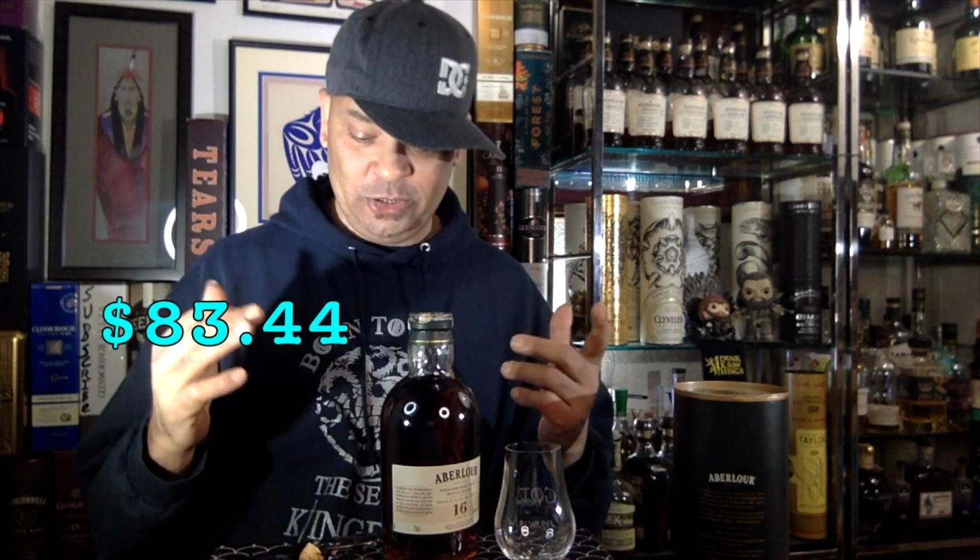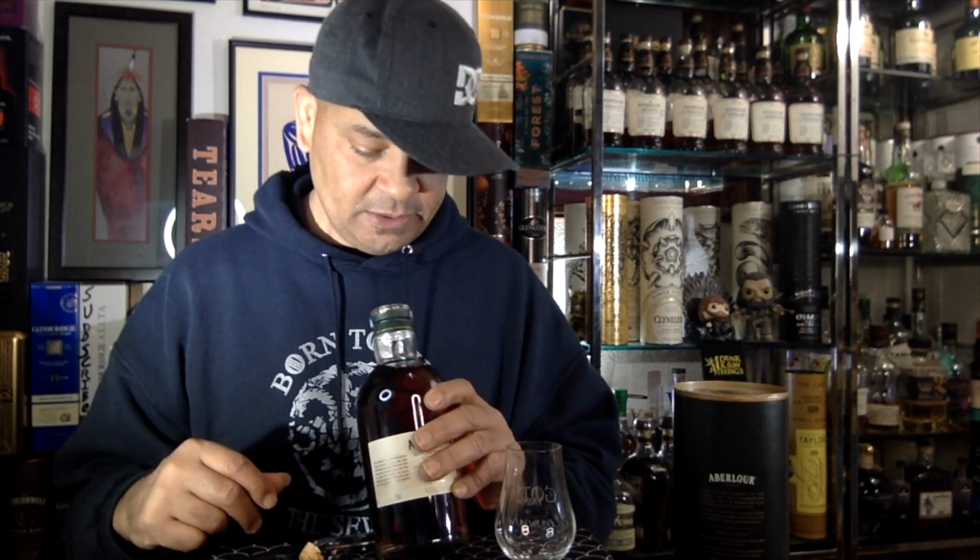Yeah, we got some cork in there. Dang it. What a bummer. Wow, how long was this in there? I got this bottle down in Las Vegas when I was down there in my honey hole. Up here it would have been $125 plus tax, so like $165. And down there I got it for $83.44, with tax, out the door. So a lot cheaper, but we are gonna have to figure this situation out.